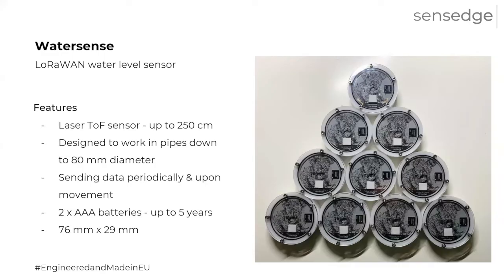It uses 2 AAA batteries. It should last up to 5 years based on the measurements in the lab. We already talked about its compact shape. So these devices that we have here on the right-hand side are being deployed on Kangaroo Island as we speak. And what is interesting about this project is it opened the horizon of new options for deployments that we are taking and making in the future.